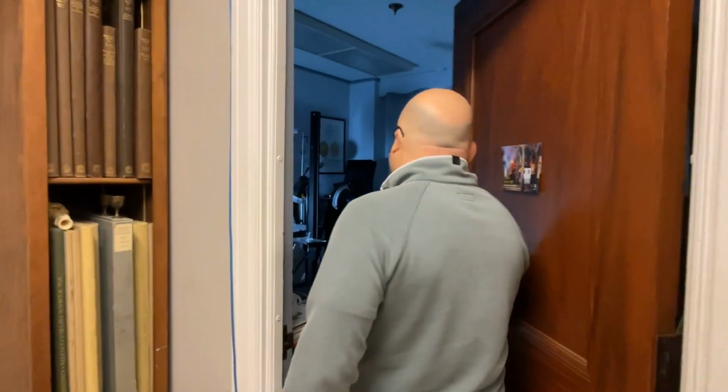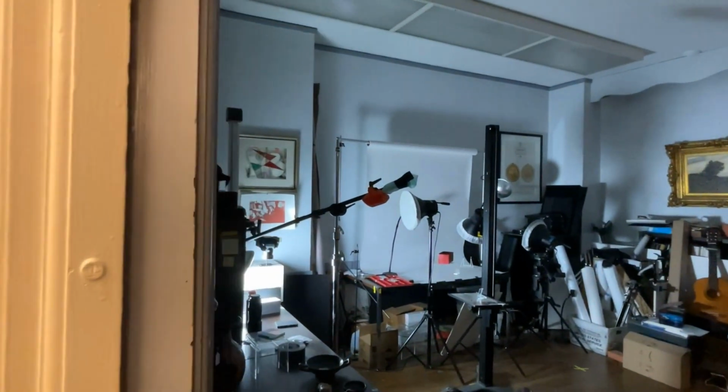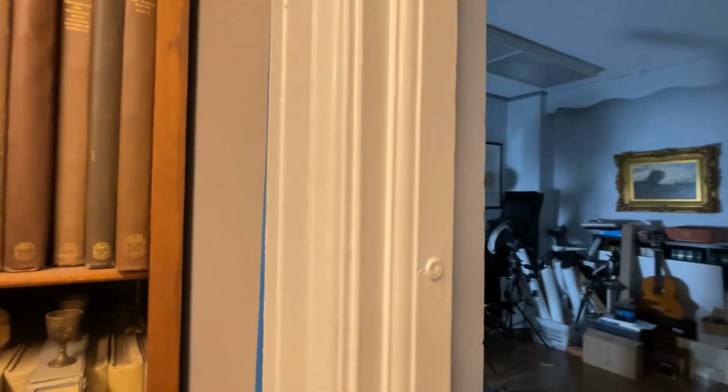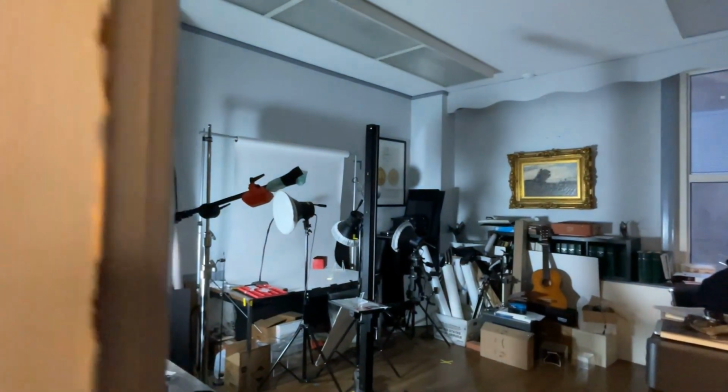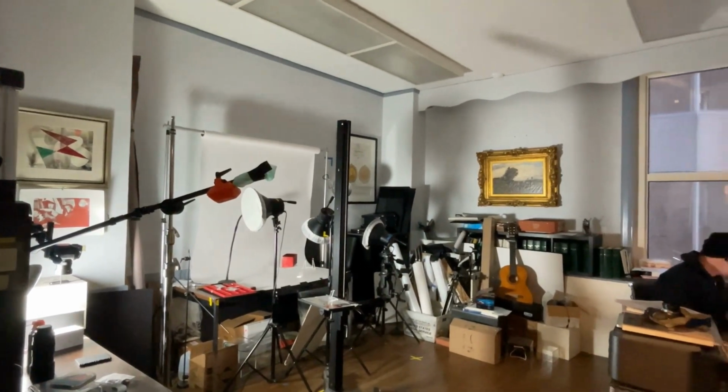This is our photography room. It's where Andrew does our photography. Okay. Andrew, it is? Yeah. I might be back here in 15, 20 if you're going to be willing or ready. Okay.